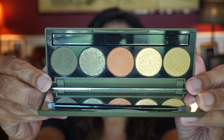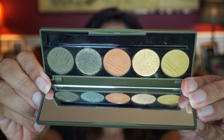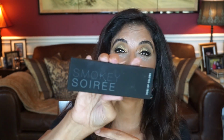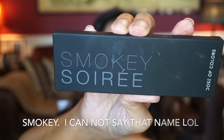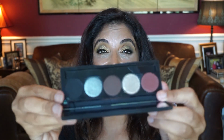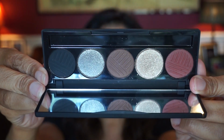Let me show you the ones that I'm wearing in my eye, Cutting Edge, and look at those shades. So you have three mattes and two metallics. And here is Smokey. I keep saying Smork. Can I tell you how many times I've been saying Smork? Okay, and here is this palette right here, Smokey Soiree. And I was wearing these shades in the anniversary sale wish list, and look at those shades.